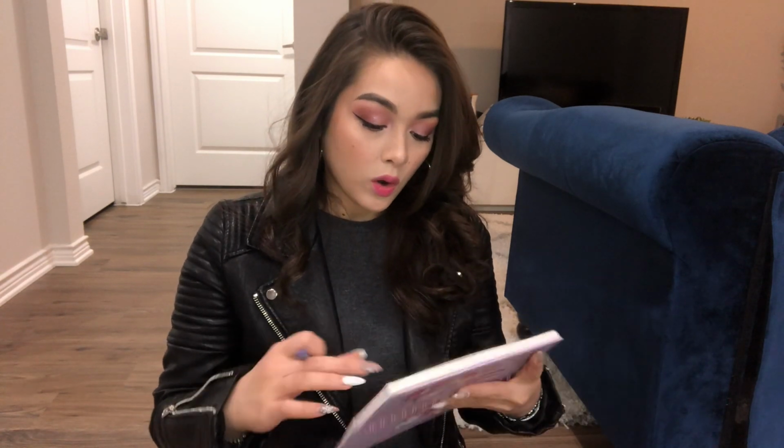And then in the very back of the little planner, there are little note sections, and I like to take little notes. I like to write down my bills, or if I need to go grocery shopping, I'll just write it down all in here.